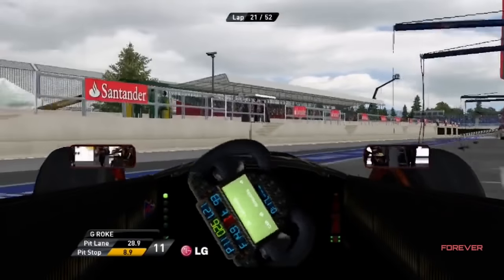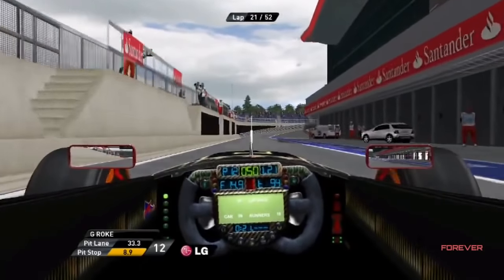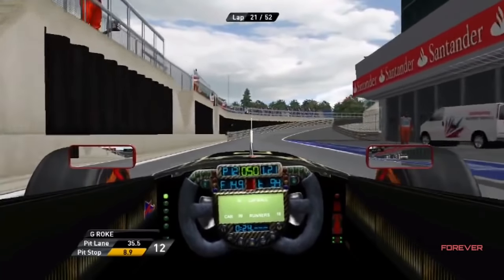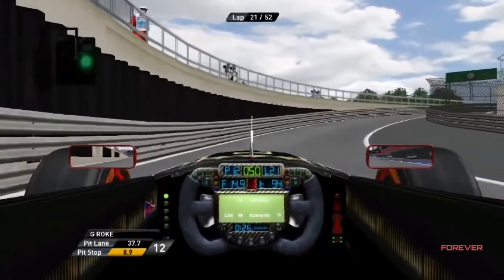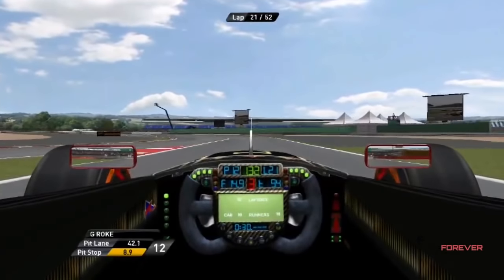14 laps of fuel. Out of the pits he comes, 8.9 seconds that is. And let's see where he comes back out on the track. He started last, Rick. It was a poor qualifying by him. He's definitely been outshone by his teammate David Greenwood this season.